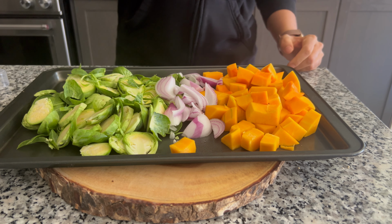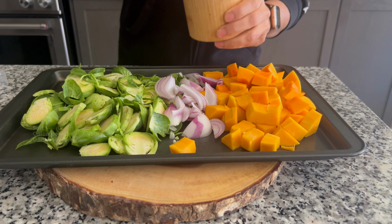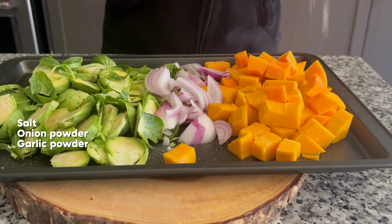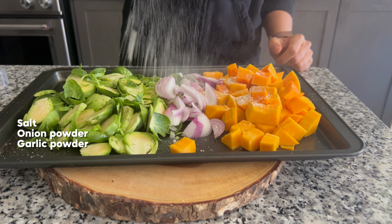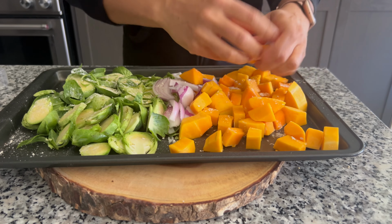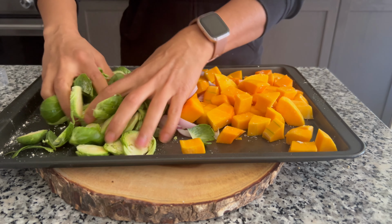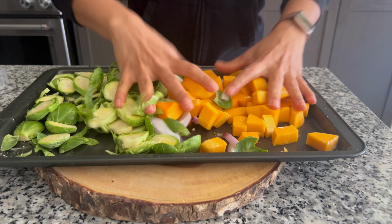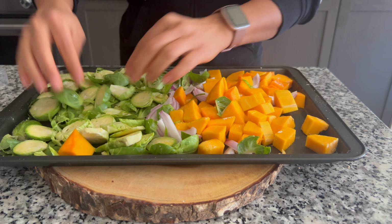It has 0 grams of fat and 0 grams of carbs. So fava bean tofu is far superior in terms of macros compared to tofu. I don't have access to fava bean tofu, so I am using extra firm tofu, and I'm going to season it and air fry it as well. And while everything is air frying, I am going to prep my sauce.